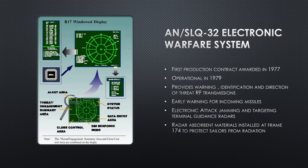It provides warning, identification, and direction to radio frequency transmissions. So it could be a ship out there with a radar on. It gives you a classification and a bearing, power level, all this information. It's basically active intercept, but active for radar active. It gives you early warning for incoming missiles. A lot of missiles will have their own type of radar system on the missile. This will detect that and say, hey, you got a missile coming at you.